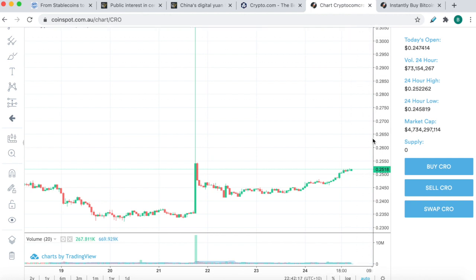I'll leave it up to you, as always, what you want to do. To me, right now, the market is very good to buy in because it looks like we're still in that bullish trend. But like I always say, keep an eye on the Bitcoin, anything can happen.